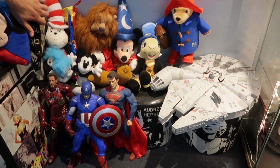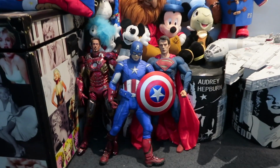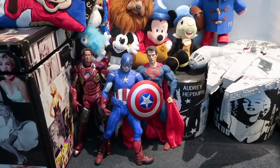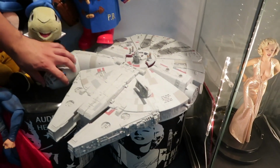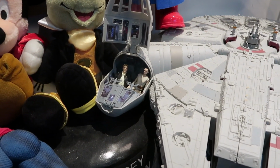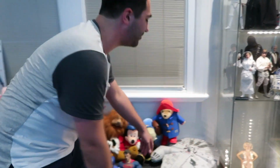We got some random things down here, random soft toys that really had no other place to be. Sort of the NECA figures. We started collecting the NECA quarter scale figures until we realized how good Hot Toys were. So these guys just sit down here. My big Millennium Falcon, I think. Yeah, Han Solo and Rey are in there, which is awesome, flying the thing. I think Chewbacca's in there somewhere. I couldn't be bothered opening that up.